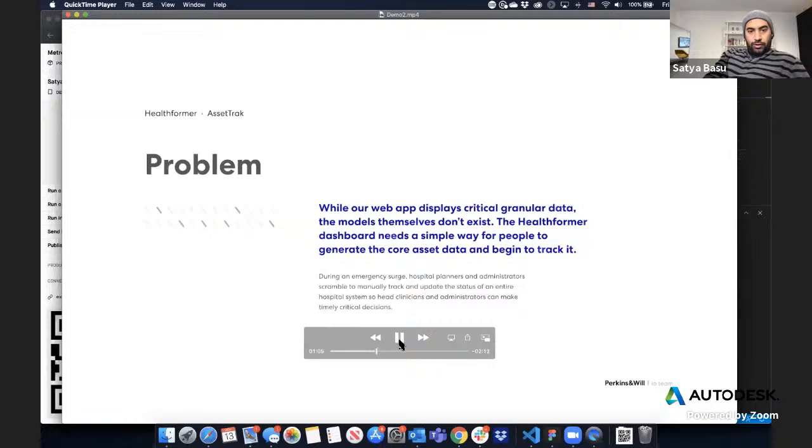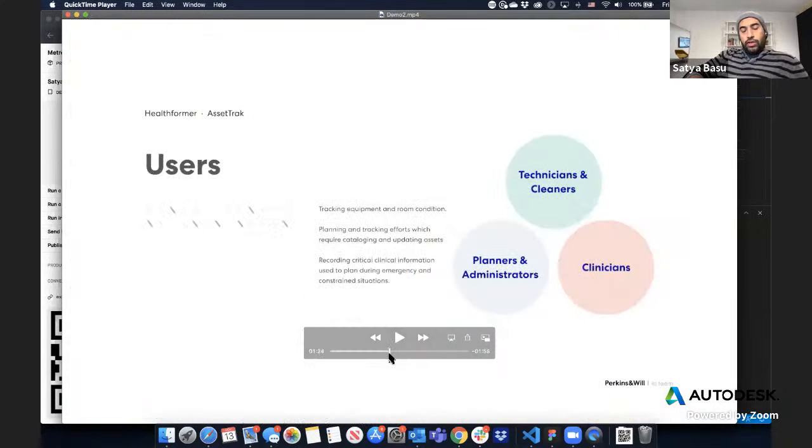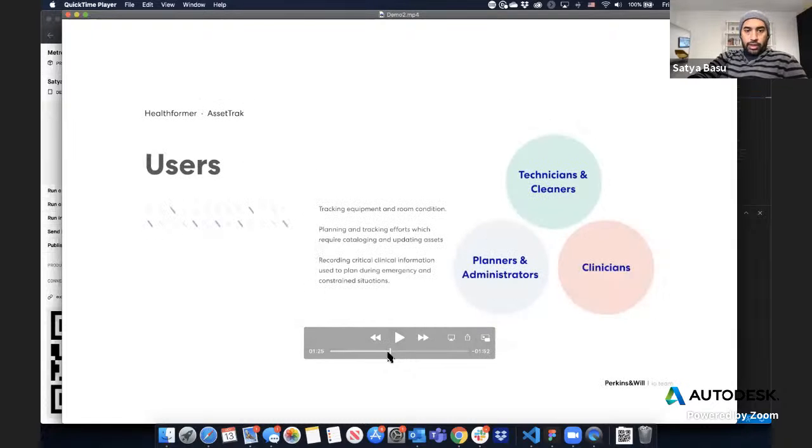Clearly, we didn't time this video very well, so I'm going to give it an extra second here. We wanted to be able to drive down to the information that they really cared about. But what we found is that none of this model data existed. And of course, even if it had existed, it only would have existed for the existing wards. So we could see that there was a clear need to be tracking and updating and potentially planning these new spaces and tracking information about them in real time. And there was a big gap for that.